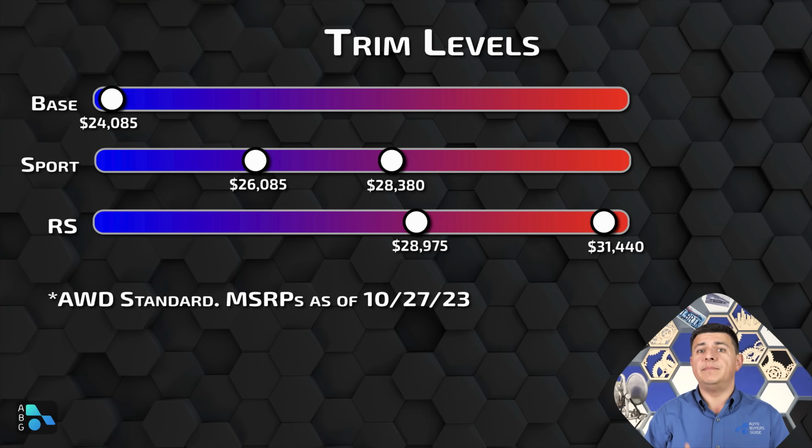I know I keep saying it, but the Impreza is pretty inexpensive for 2024, starting at $24,085. There are only 3 trims. Next up from there, we get the Sport. That gives you the 18-inch wheels, the bigger LCD in the dashboard, the fog lights, and push-button start, but it's a pretty decent pricing bump, $26,480.